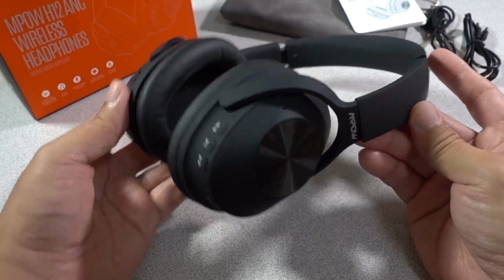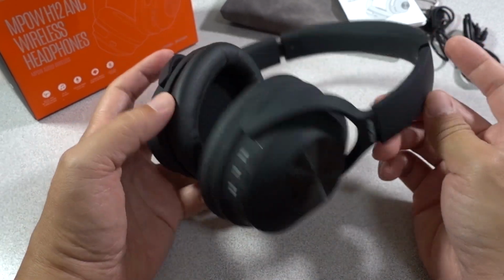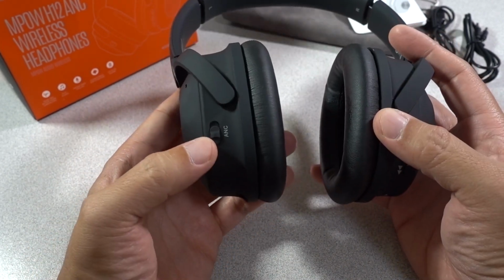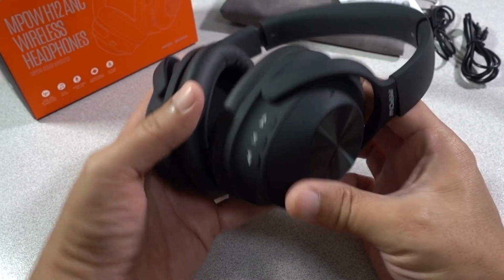Now obviously there's a lot of wireless Bluetooth headphones on the market. There's nothing particularly that special about this one. It does have the active noise cancelling feature. I'll talk about that here in a second. I'm just going to give you my experience with these.